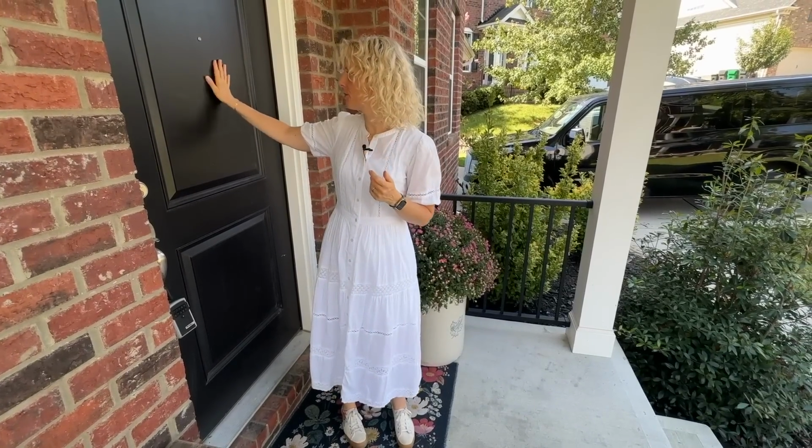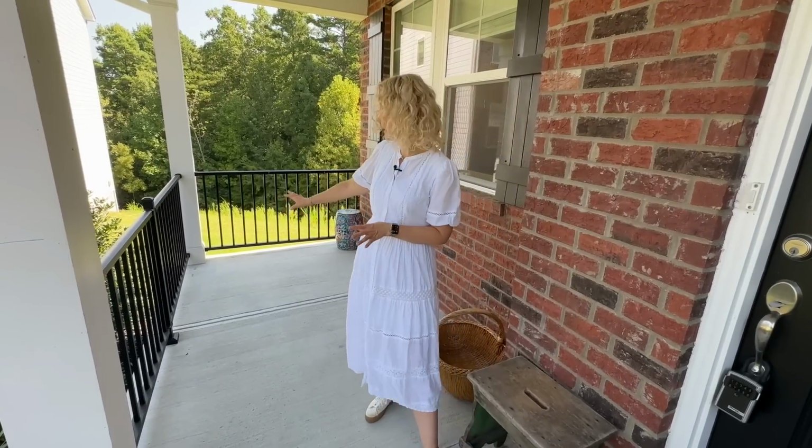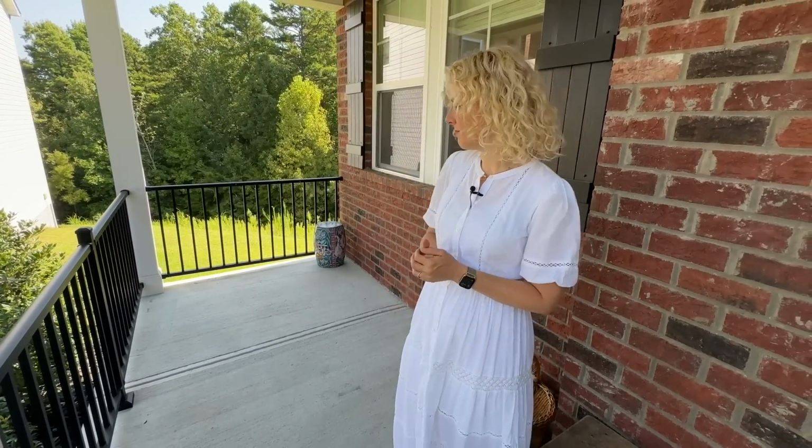I do need to get a wreath for the door. I think I will also probably repaint the door. And then I'm really happy to be able to thrift stuff for over here. We've got a good-sized porch, and we could have some really good seating out here to enjoy the coming cooler weather. It is coming, right? Yes, I think so.